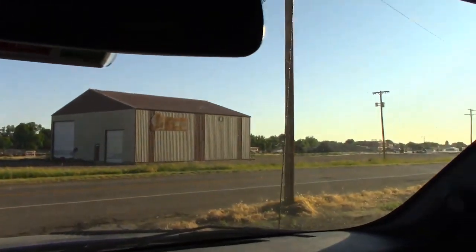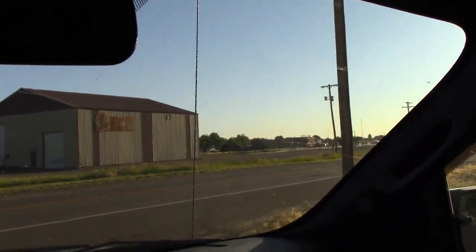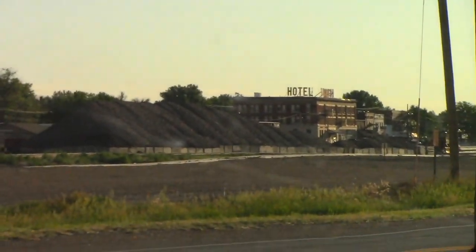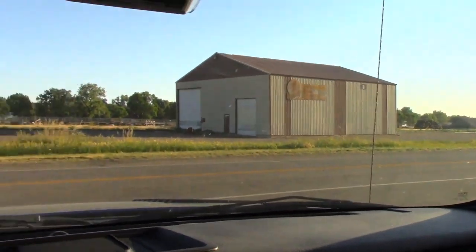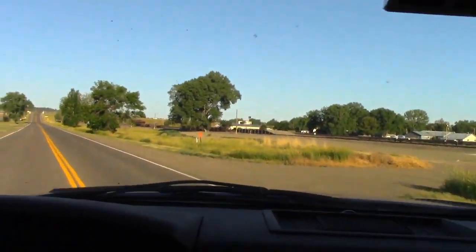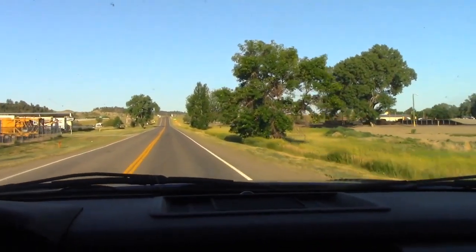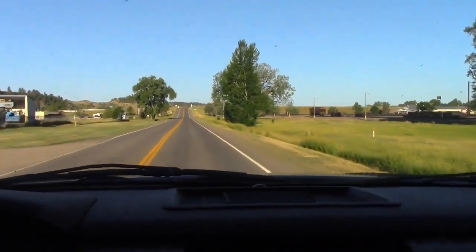Hey everybody, we're in the truck again, and I've been wanting to make this video for you guys for a couple days. I'm leaving the parking lot of the Rails Inn, and over there you can kind of see the town landmark, the Howdy Hotel, right? But I figured what I would do is show you how to drive from downtown Forsyth to the Quigley.